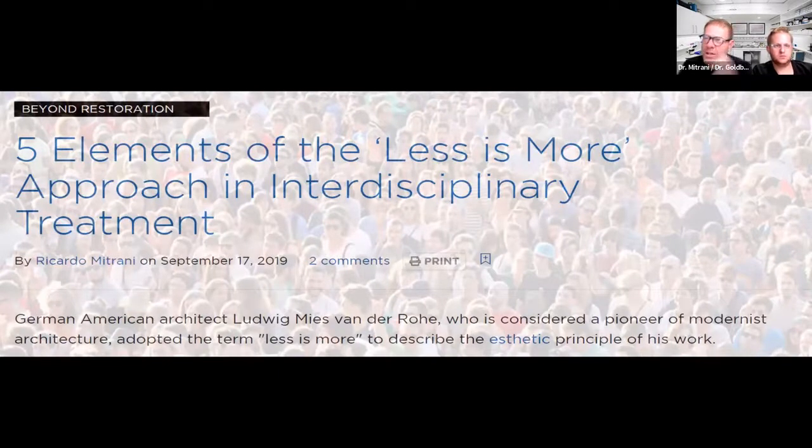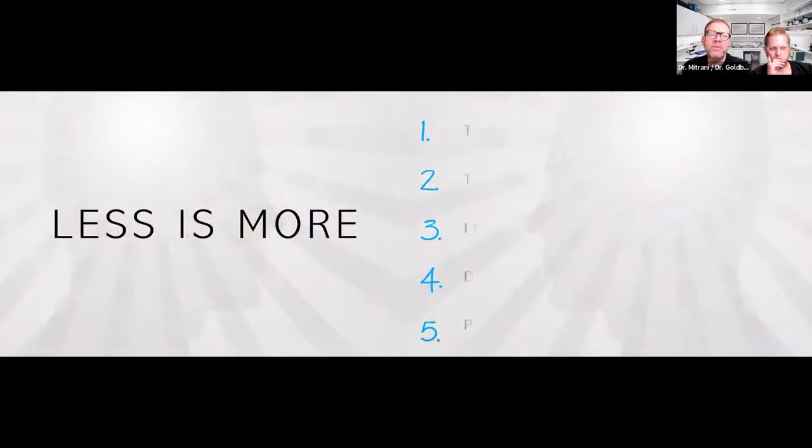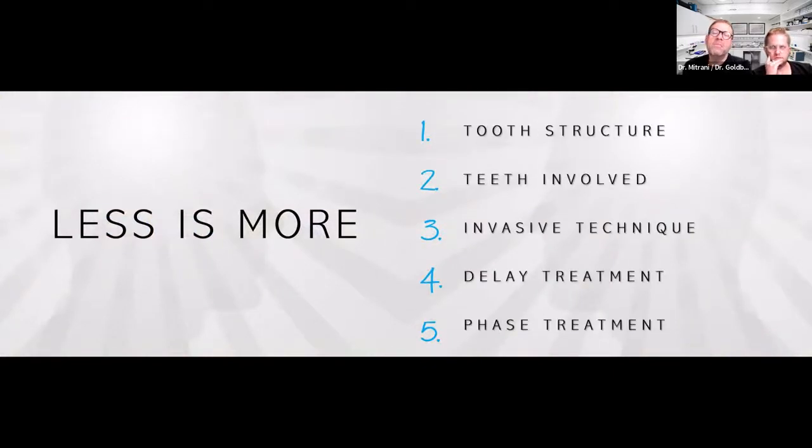And so with this in mind, a couple of years ago, we wrote this little article in which we try to comprise or condense all this treatment philosophy of the less is more, basically within 5 elements. And these 5 elements have to do with, on the one hand, being as careful as we can to preserve tooth structure. Number 2, to be able to, or to try to involve the least amount of teeth in whichever procedure we're doing.